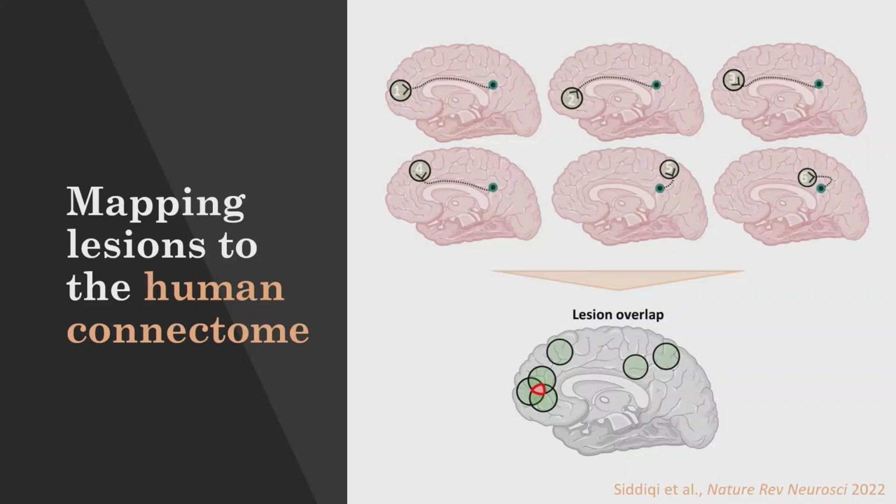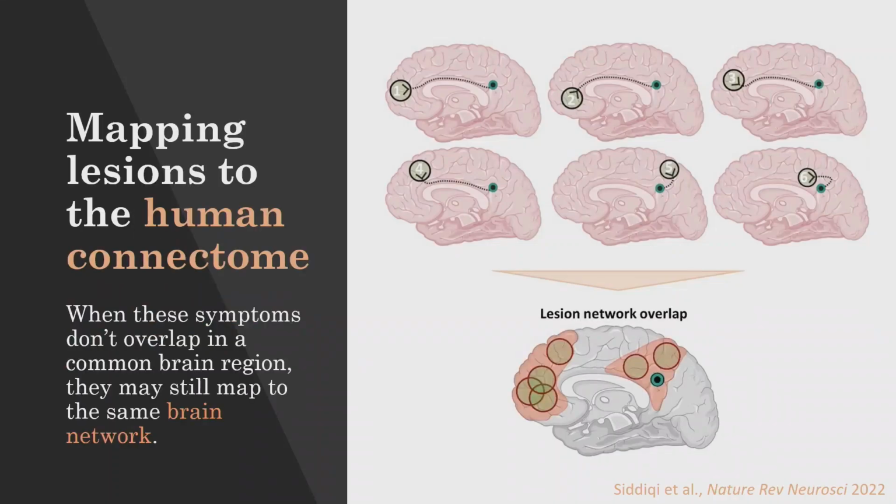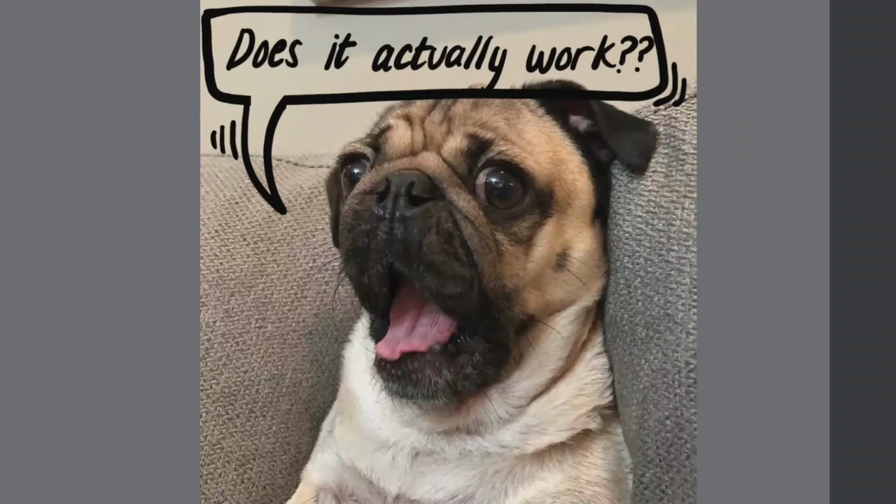Sometimes these things that don't overlap with each other might share some sort of common connectivity profile, whether that's structural connectivity or functional connectivity. They might still map to the same brain network. And we can hypothesize that stimulating that network might help to relieve that symptom. But that raised the question of, does that actually work? Is it a hypothesis, or is there any utility to that?